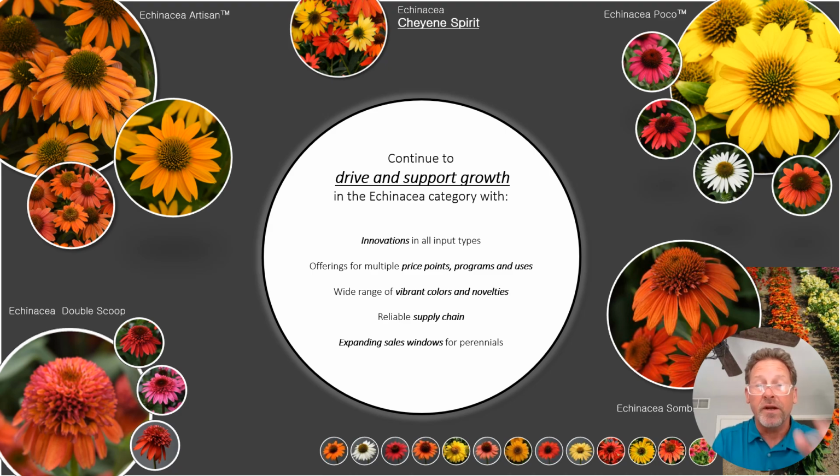Just wanted to touch on our echinaceas. We have what we feel is the Sombrero series, been out for 12 years. We've sold about 20 million units. It's proven in the landscape. It's proven at retail. It's a great pollinator plant. We have many colors. We have a couple new color additions we're going to talk about here coming up.